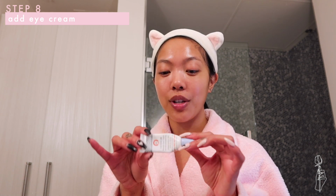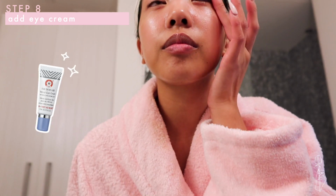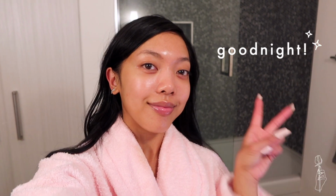I honestly just use eye cream because I know I have to use eye cream because I am getting older, you know, and as the older you get, the more you have to take care of your skin. So I'm just using eye cream as more of a preventative measure currently. I'm using this one from First Aid Beauty. This is their retinol eye cream, and the eye cream is officially my last step in my nighttime skincare routine. It is now time for bed. Good night.